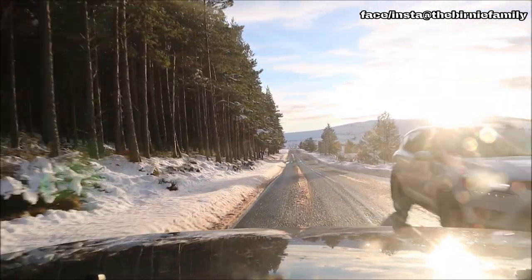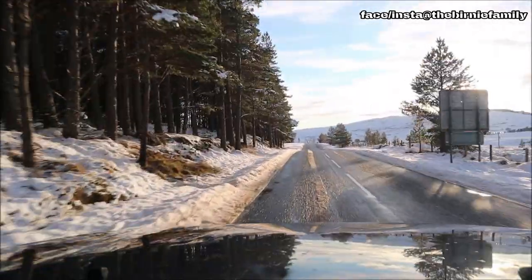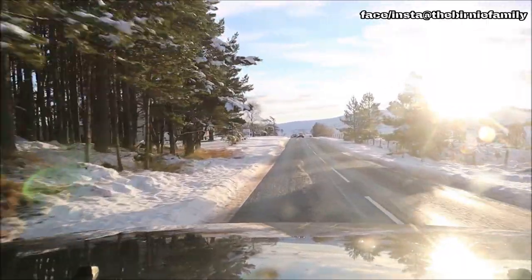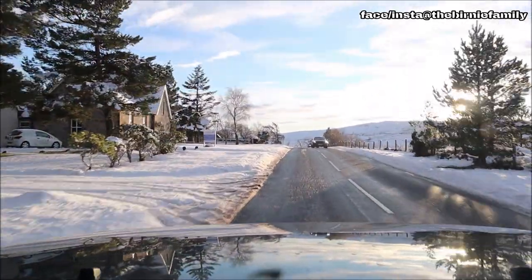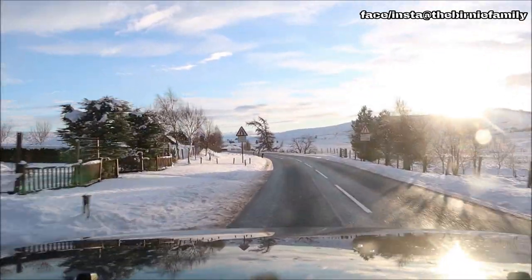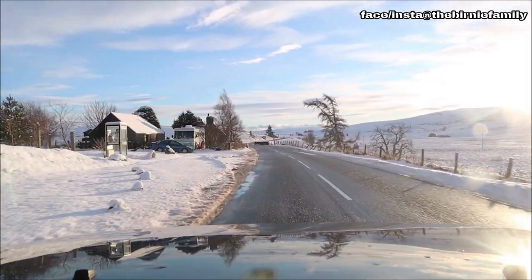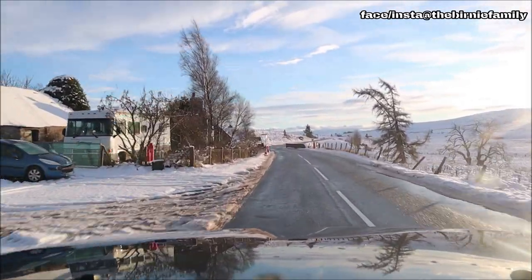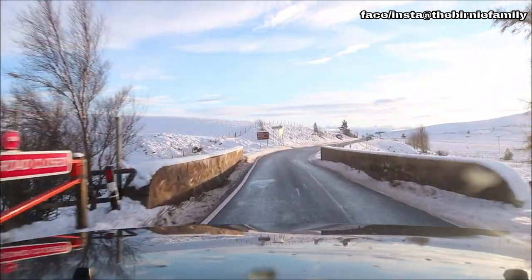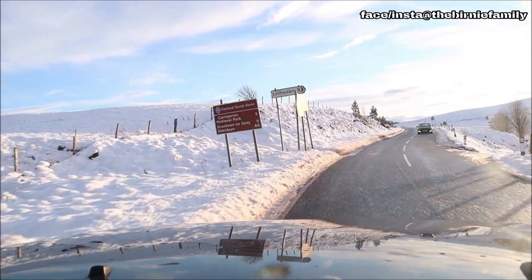Right, let me just make sure there's nobody behind us. The Loch an Dorb road might not actually be cleared, you guys, so we'll just have to take it as it comes. I wonder if he's put the snow gates over. Let's see. So far it doesn't look like he has. No, it doesn't look like he has, does it?